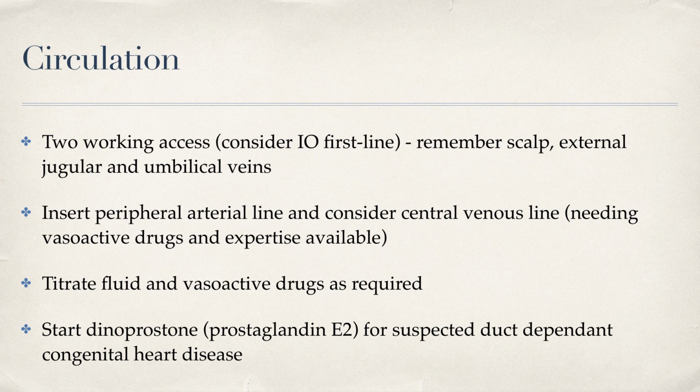When dealing with neonates, often your best chance of peripheral venous access is going to be the scalp veins. They're often well distended. So if you're used to only cannulating in bigger children or adults, that's going to be an area that you'll neglect. But have a look at the scalp. It's often your best chance for that initial cannula. Another useful vein is the external jugular vein, once the patient can be positioned in a head down position with the neck extended, i.e. put a roll under the shoulders.